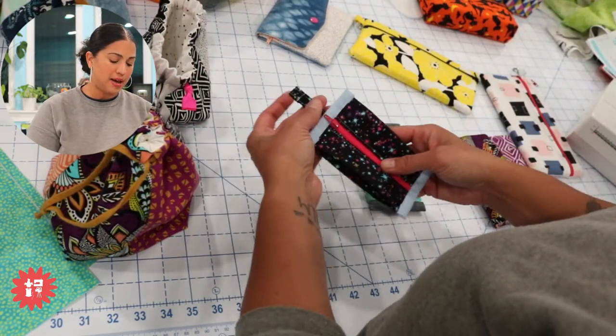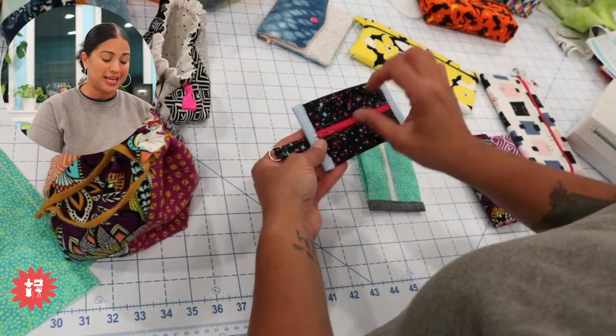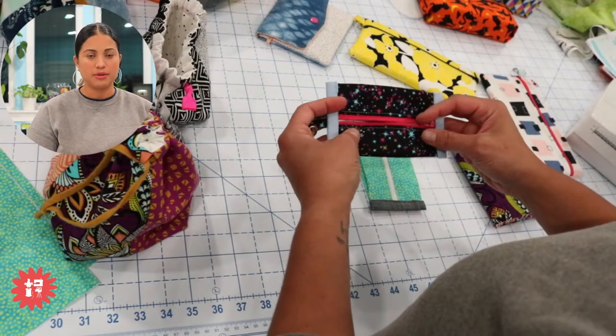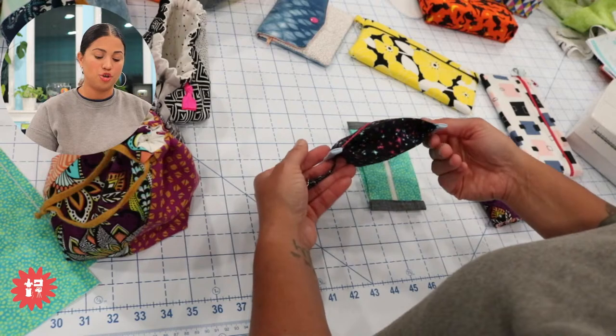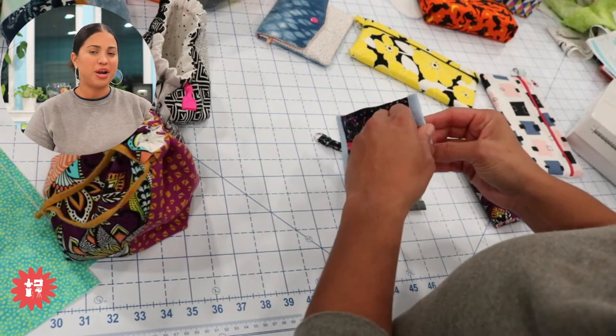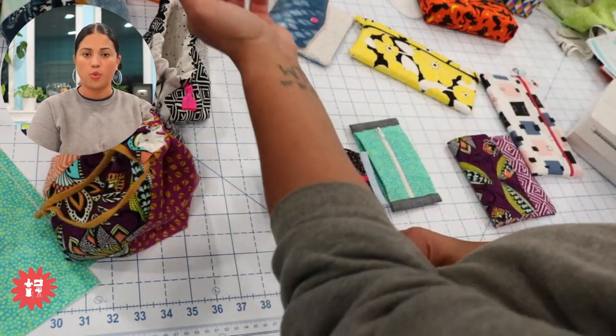So this one does have a little band here that we can clip to the inside of a purse or a larger tote bag. It has a zipper, so don't freak out. If you have a zipper foot for your machine, I'm going to show you exactly how to use it. It's fully lined and there's no raw edges, okay? Really cute. Great for a little bottle of hand sanitizer, some lip gloss, lip balm, a lotion bar, whatever, okay?